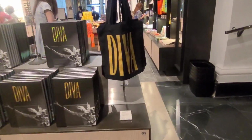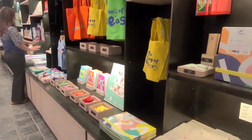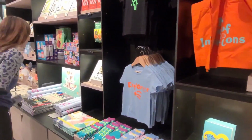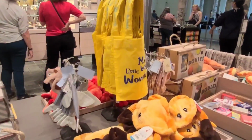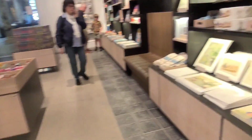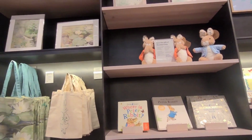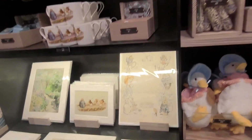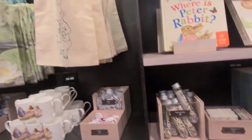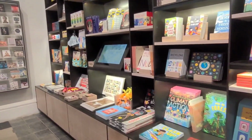And there's some more. Oh, look at the Diva tote. Love the gold on it. Oh, look for the little one. They're so adorable. Look at all these. My bag of wonders. Too cute. Oh, Peter Rabbit. Of course, there was a Beatrix Potter exhibition on here. Oh, I love the Beatrix Potter prints. Look. Aren't they beautiful? And look at all the lovely children's books as well.